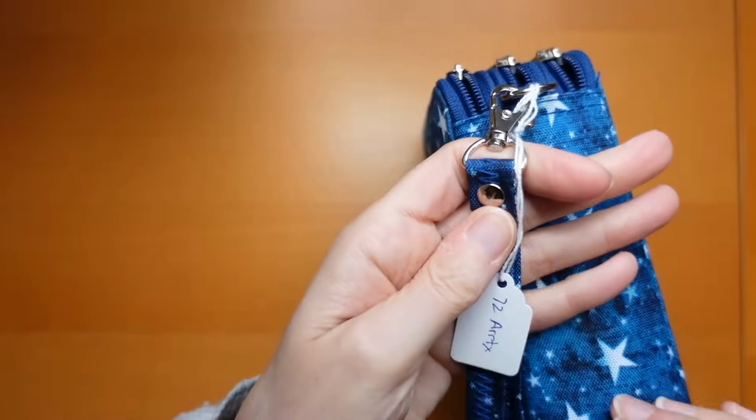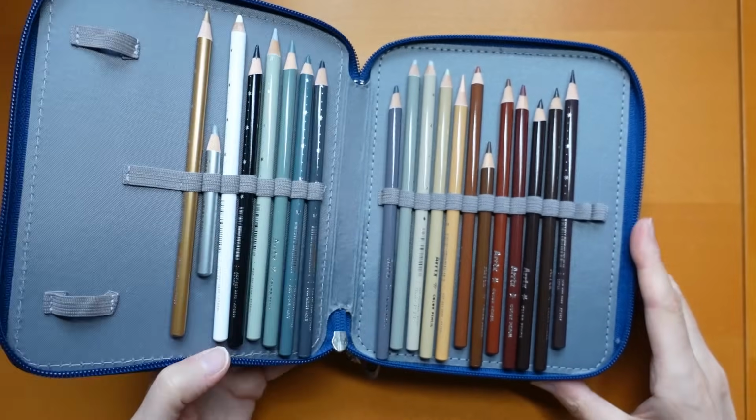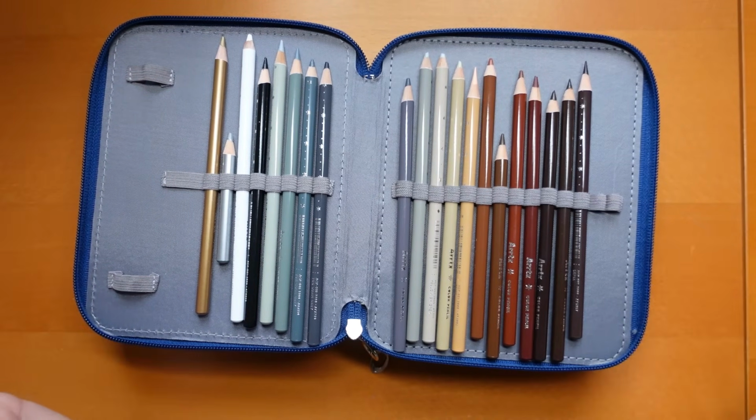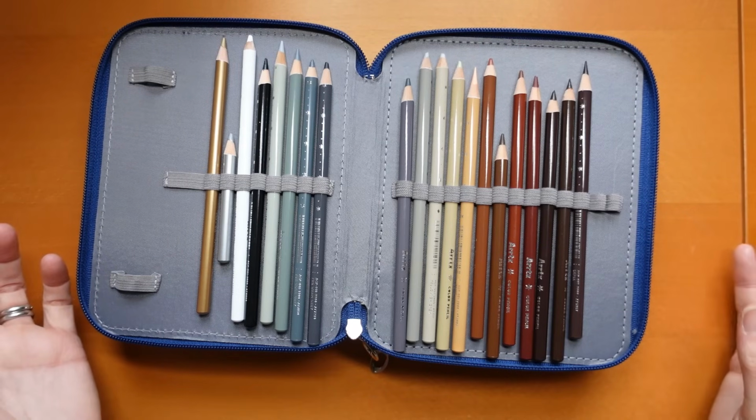Let's just see what these are. These are my Artex. These pencil cases, by the way, are really nice. I think they're the Bitsky ones, I'm not sure. I was recommended them by my friend Michelle and she recommended well. So Artex, I don't have the biggest set, I have the 72 set. These are a copy of Prismacolor basically, and they're much cheaper.